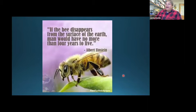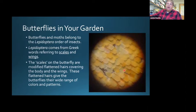And here's kind of a warning from Albert Einstein. If the bee disappears from the surface of the earth, man would have no more than 4 years to live. So that's really how important bees are. They provide food for us. If we don't have bees out there pollinating, producing fruit, different vegetables, our food supply is actually in danger. And so bees are essential to our existence here on Earth.